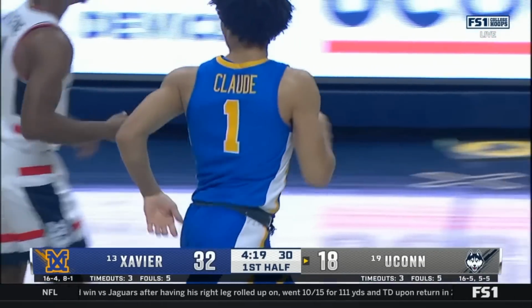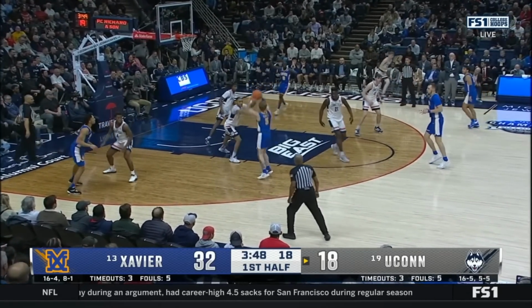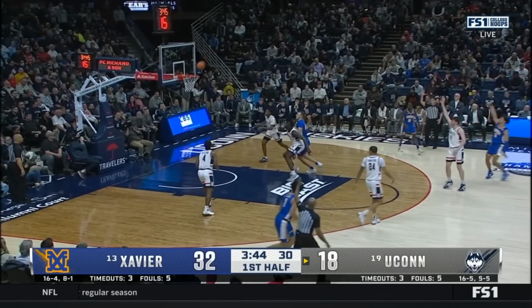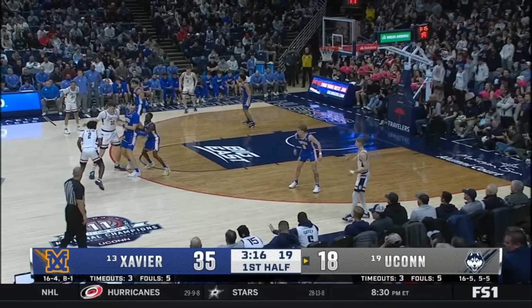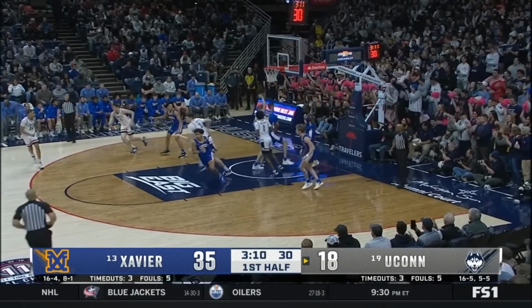An explosion. And the Huskies, meanwhile, are 1 of 11 for downtown. Uh-oh. That's a good look. It was. Jones. Wow. Hello. How do you do? Business as usual. Can't get it to fall, but a recycle. And here's Newton on a dribble drive, and they get the bucket.